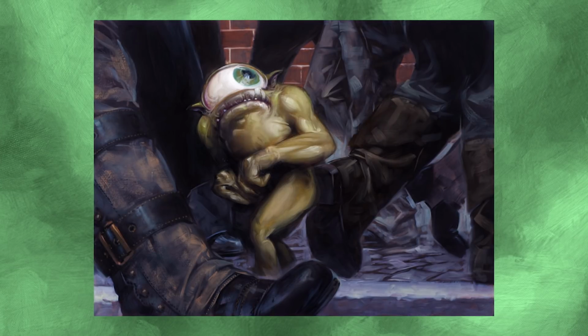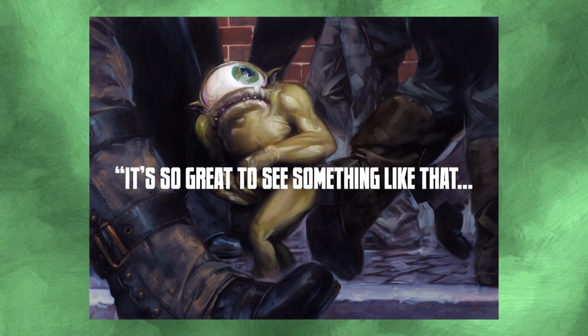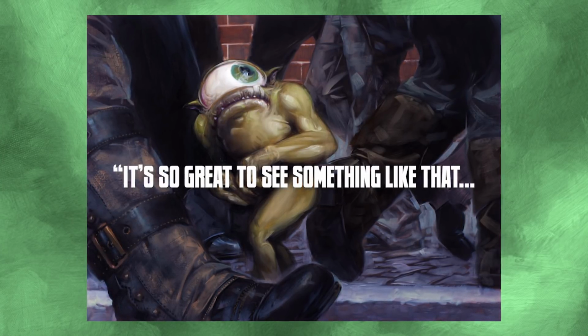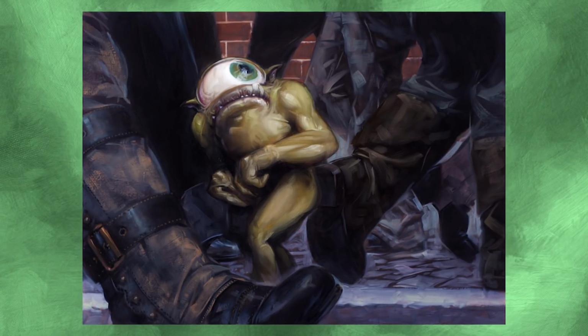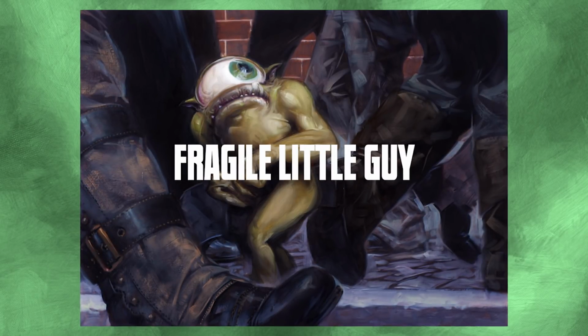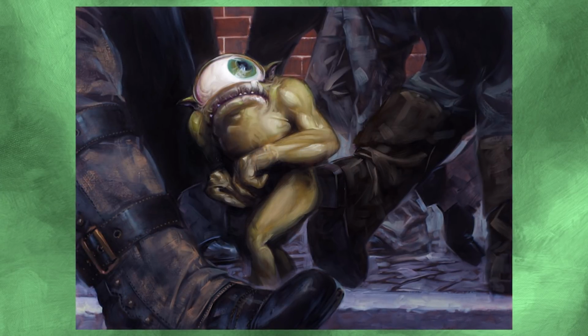I asked David how he felt about Fobblethip becoming a cult classic in the game. He responded, "It's so great to see something like that, particularly on a card that I don't think sees much play. I think the description that they gave me really set a picture in my mind of this very sympathetic, fragile little guy trying not to get kicked in this busy crowd, so I really wanted to hit that note as hard as I could."